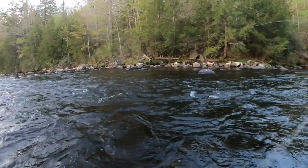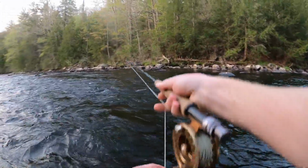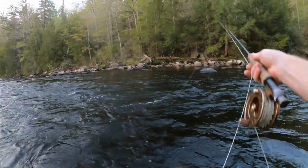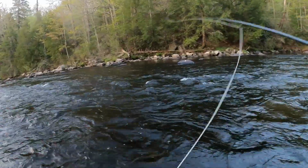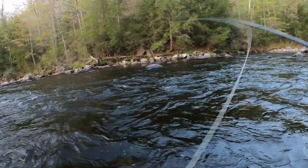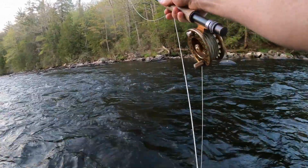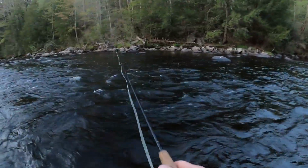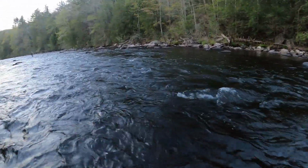Oh, I missed him. He hit it. Took the caddis. Nope, missed him again. Different fish. Dude, there's a bunch in here. I knew it was gonna be loaded. Oh, dude, that big one just came up again right in front of that rock.